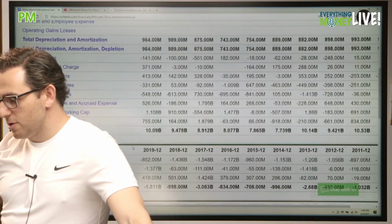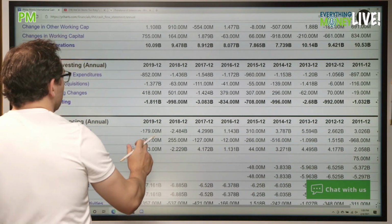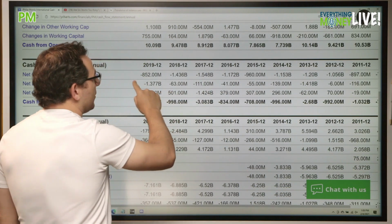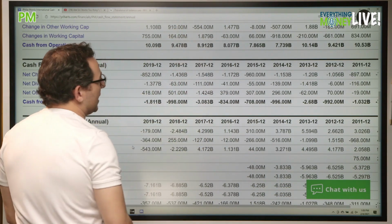Free cash flow growth is the granddaddy of them all. So guys, look at this. Huge free cash flow. And here's what I like about it. Their capital expenditures are not a big chunk of their free cash flow. Even in their worst year, it's not even 15%. I mean, maybe it's 18%, so it's very low.